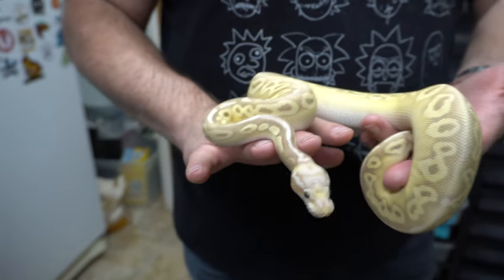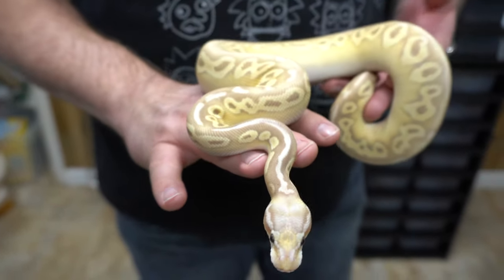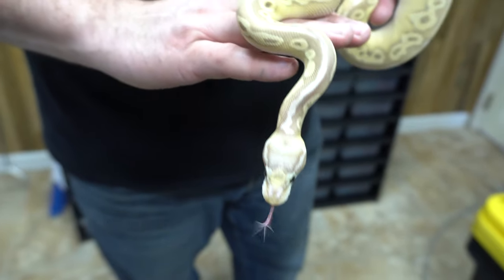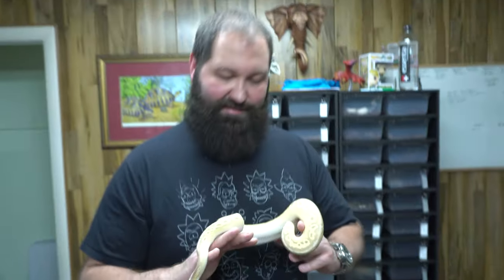She's about 350, 400 grams, maybe a little bit more, and growing really well, eating really well. We just could not be happier. And thank you so much again, Justin, for this great opportunity and a super fun time. But unbelievable, just a beautiful snake.